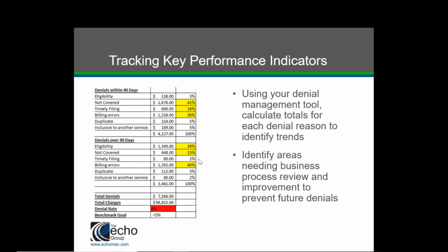Are authorizations being tracked and renewed on time? There are many different tools that exist to help in this area. In fact, many EHRs have authorization tracking tools. In essence, you should determine your specific organization's common denials and work together as a team to implement new workflows and revise existing workflows to improve your metrics and overall financial health.